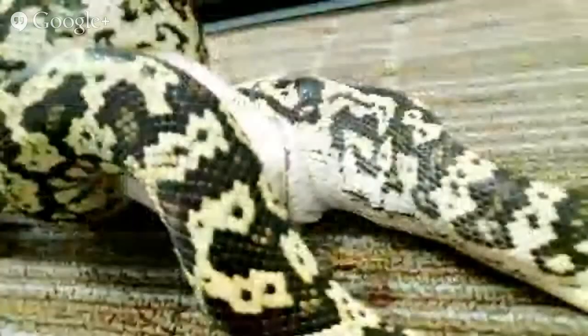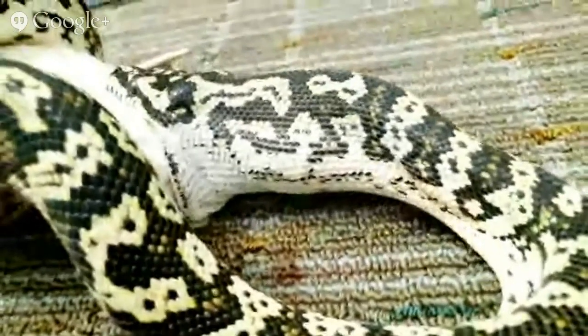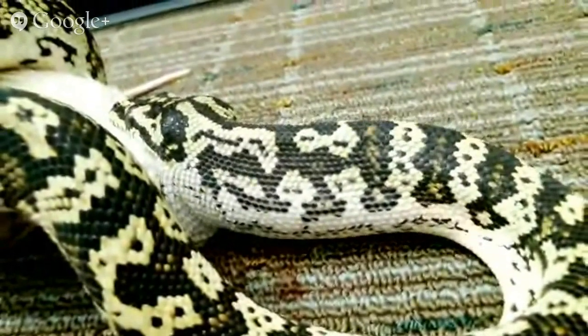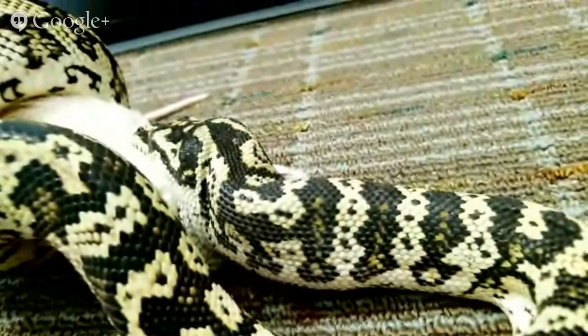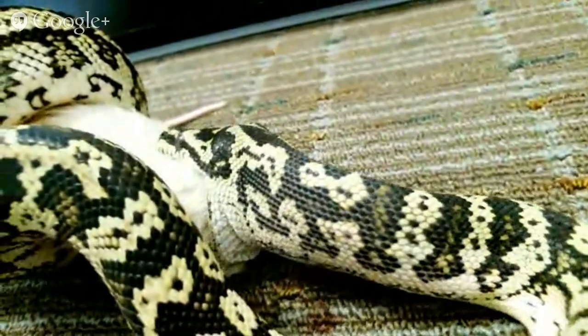And if they had legs, they'd have to have a collarbone. And that's why things like monitor lizards will tear chunks off of their prey item, because they have legs. They have an attachment on their chest, so they can't swallow these big things. Now, there are some lizards that can swallow bigger things, but nothing quite like what a snake can do.